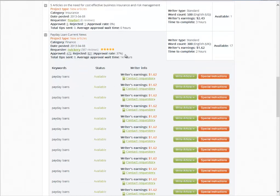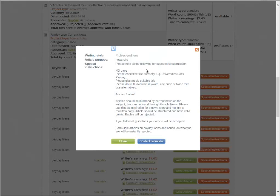And you can see there's quite a few here with low approval rates. This one here has a 37% approval rate. They've rejected 821 articles. Frankly, I wouldn't go near writing for them because of that. That, to me, represents a risk to my rating. I've got a high chance that they're going to reject me, even if I write the best article I can.